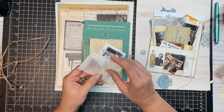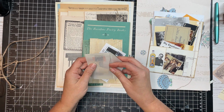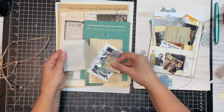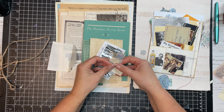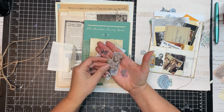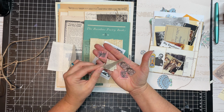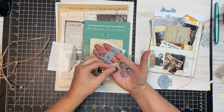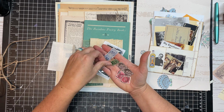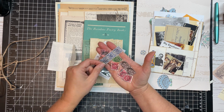Ooh, and look at this. Oh, I love this little glassine envelope. This is beautiful. Wow. I want to be very careful with that. More stamps. And these look like some used stamps, and they are all different colors, it looks like here. Some red, some green. Oh my gosh, I love them. They are so cool. Very nice.